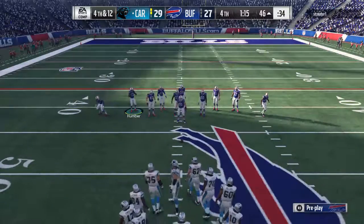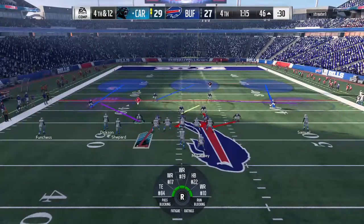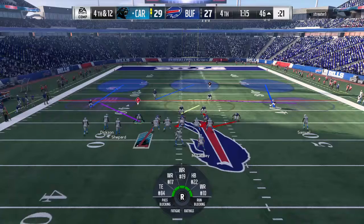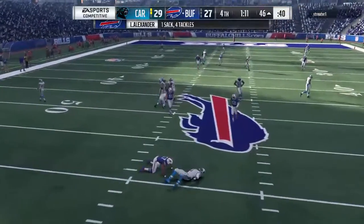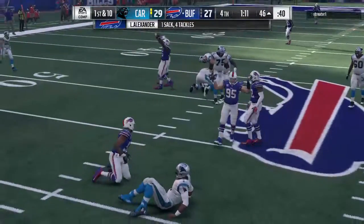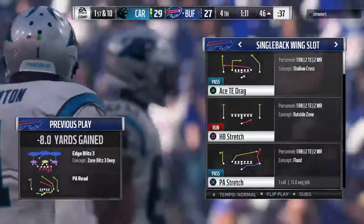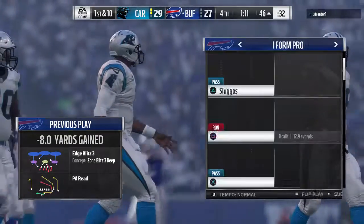And here's a big one now. Trying to hold this lead. They're going to go for it here on 4th down. They snap it to Newton. And he can't get a throw off. He's taken down. What a huge play at this point in the game. Lorenzo Alexander coming hard on the blitz. He dumps him for a loss of 8.